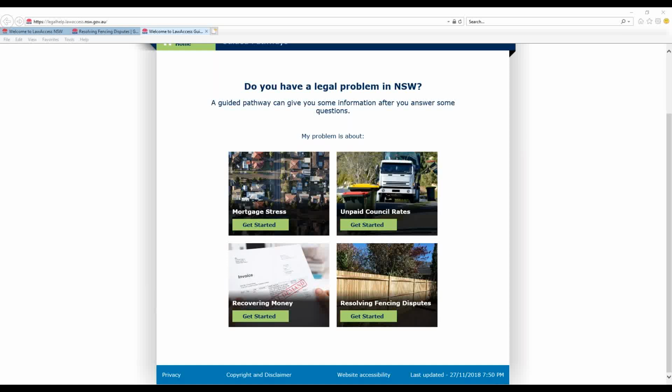So yeah, I can see that you've got the 4 here. Is Law Access thinking about making any more guided pathway tools in the future? Yeah, so we are currently working on 2 more guided pathways. One of those is the opposite of recovering money, and that is being chased for money, which is definitely going to be useful for the many clients that we see that have problems with their debts. And the other one is unpaid utilities. So people that are struggling with unpaid phone bills, electricity bills, gas bills, things like that.